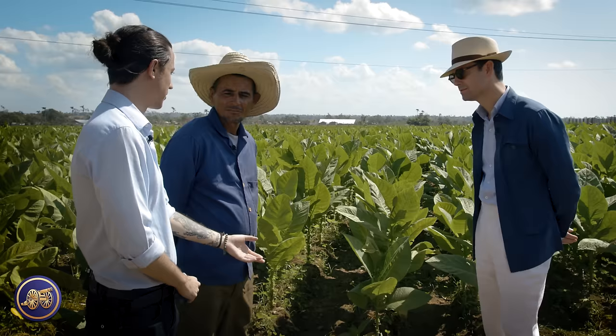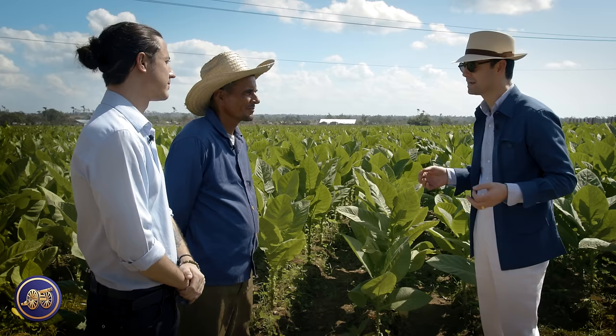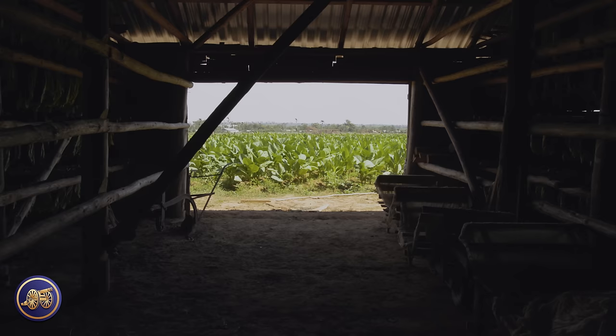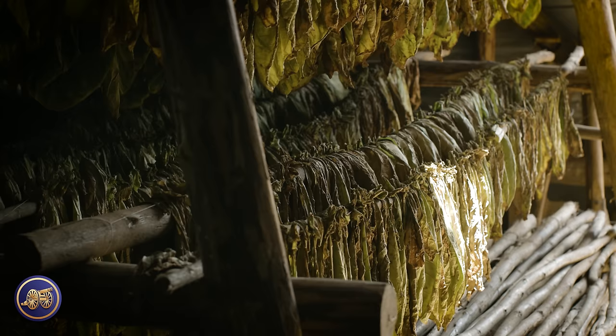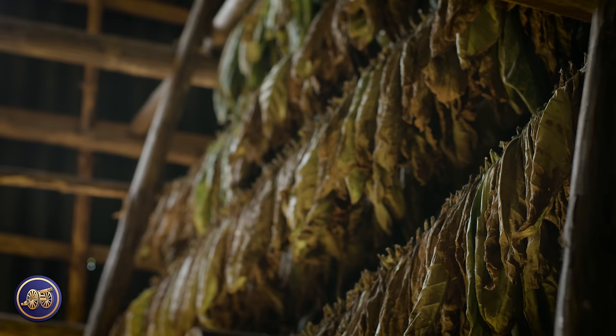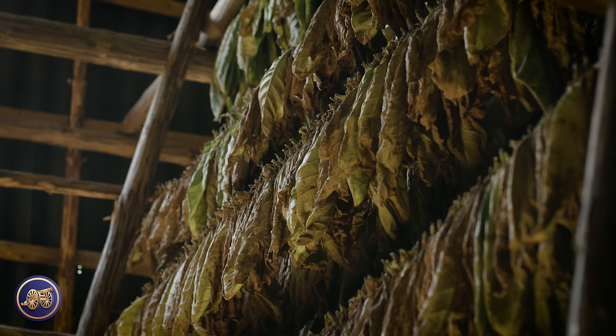And then once we pick those leaves, where do they go next in their journey to becoming a Habanos cigar? Va directo a la casa cultivo. It would be straight ahead to the dry hut, as we can see on the right. Okay. And so this is where the leaves go to dry. When they dry, they stack them, and then we deliver them to the center, which is in charge of the whole process.